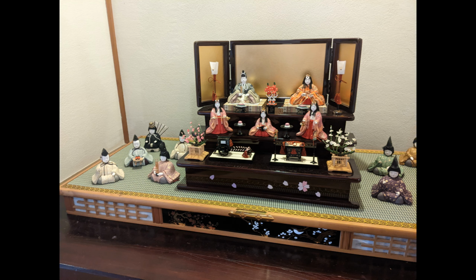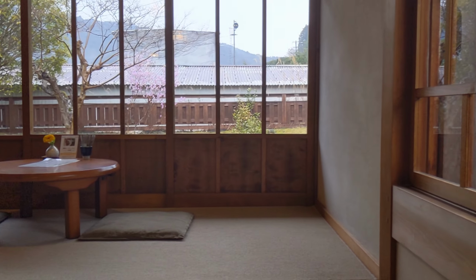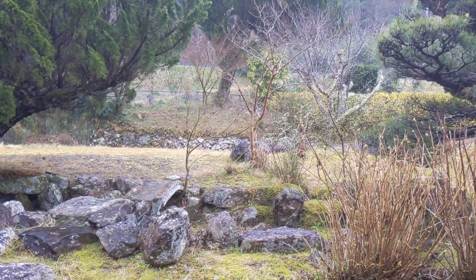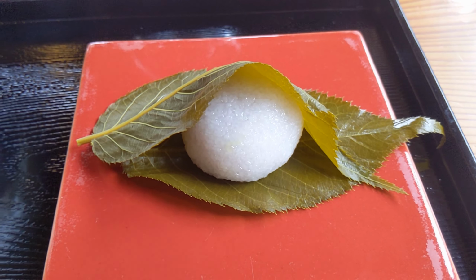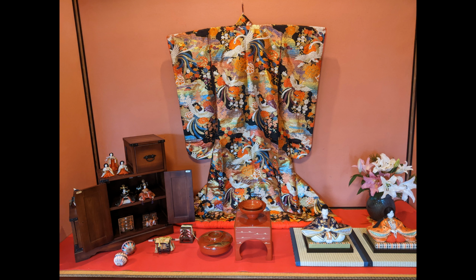Later in the day, we went to this really cute little cafe. We drank matcha, which is Japanese green tea, as well as sakura mochi, which is like a chewy rice dish with anko inside, which is bean paste, with kind of a bitter, salty leaf on top. So it was a nice mix of bitter and sweet, which tasted amazing.